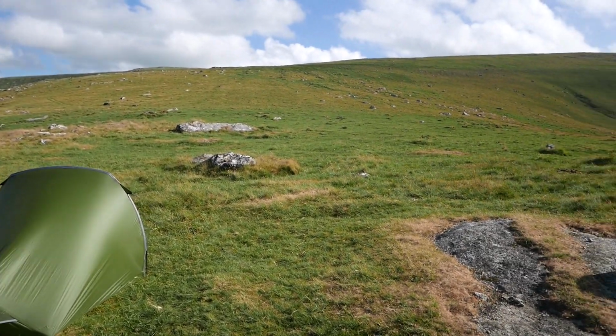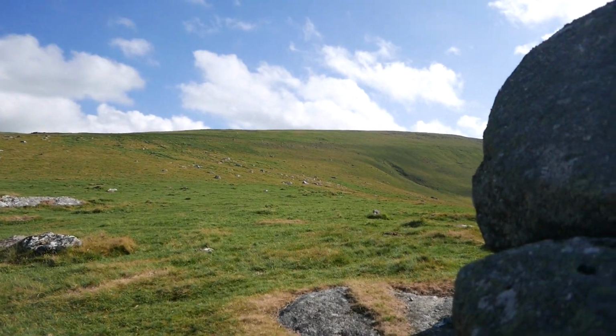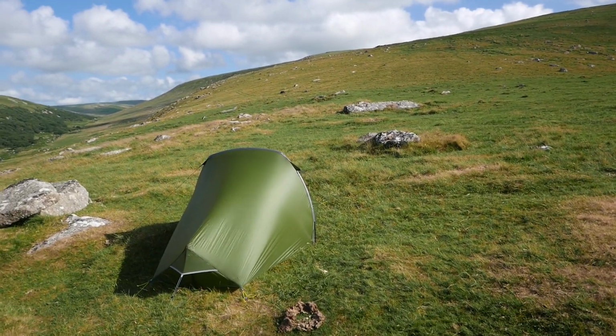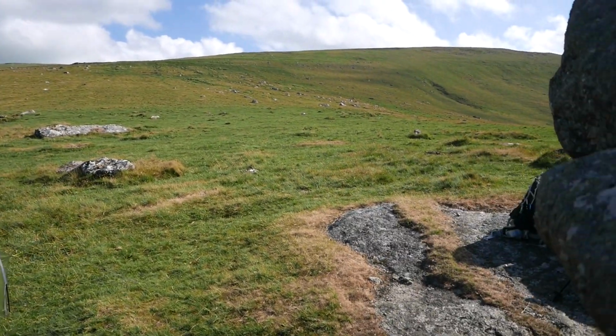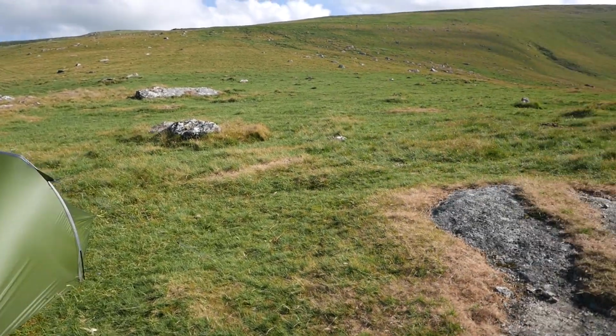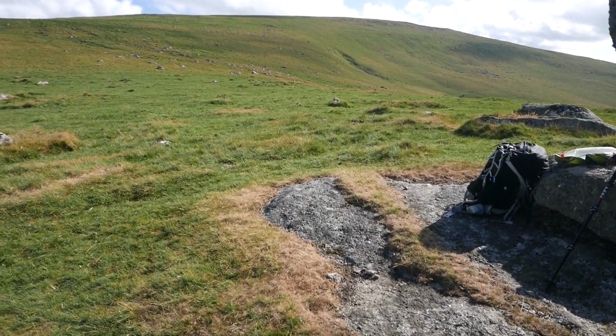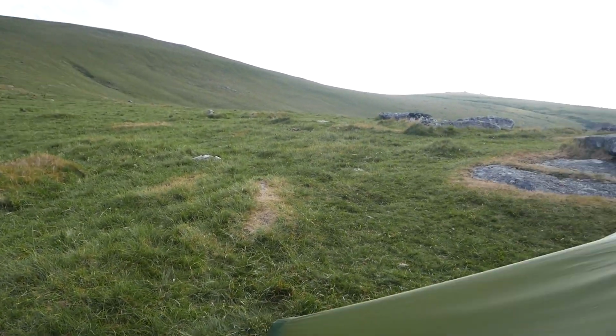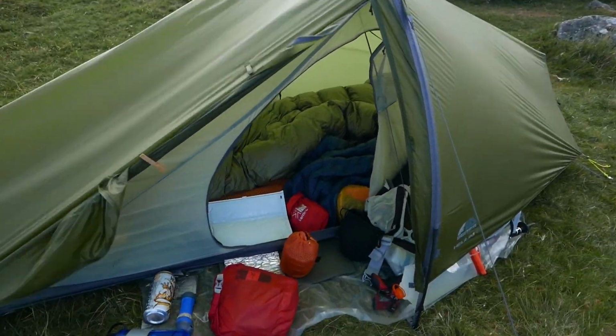I'll show you what I brought with me this time, but earlier on I walked along the top there and I came down here, had a quick look around for a pitch, and then I went down, got some water, came back, and obviously I've now pitched up. So let's get everything in there. Not bad going, it's just gone 6 o'clock and everything's unpacked.